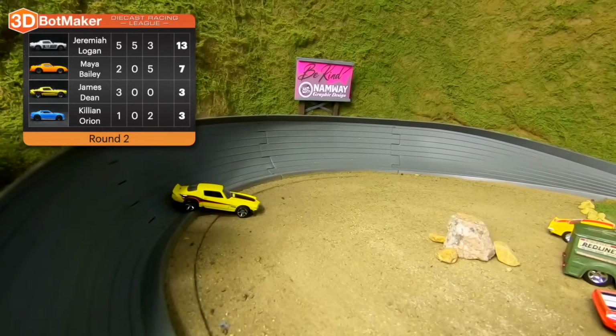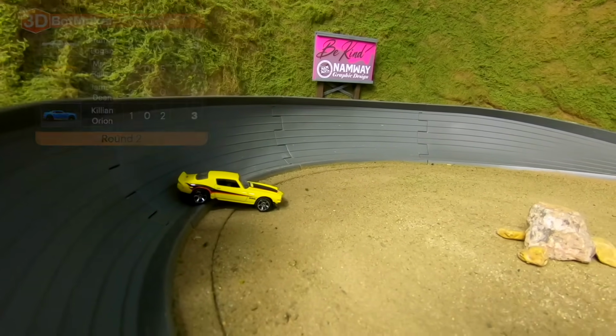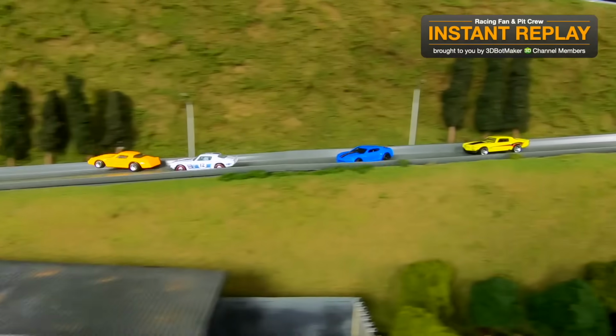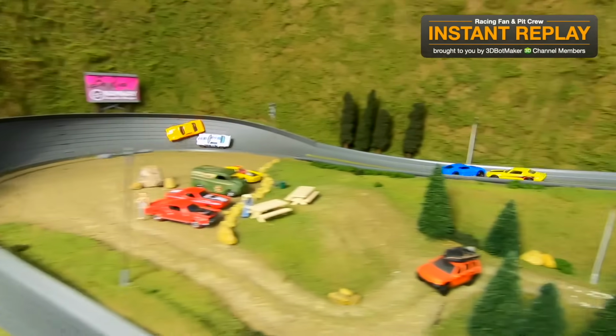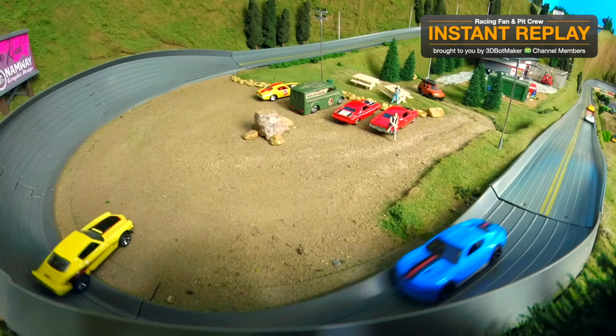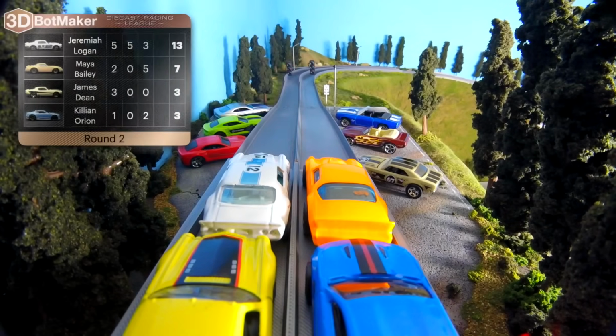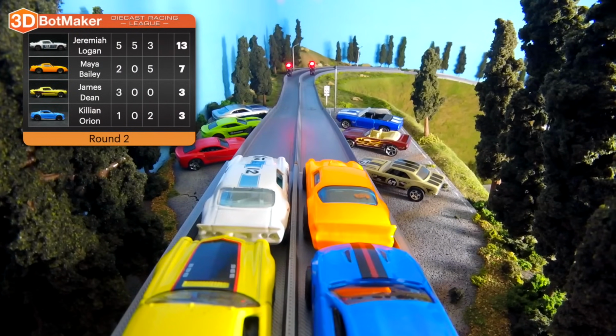Oh man, what happened to the American Dream, James Dean? James Dean runs off the side of the road, and that's going to be his second DNF in a row. Oh man, the dream is dead. There is a slim chance if he gets first place on the next race and Maya Bailey gets a DNF, he might be able to move on. Hey, if anyone can do it, it's James Dean. He is the current track time record holder, so I am kind of rooting for him in this race.